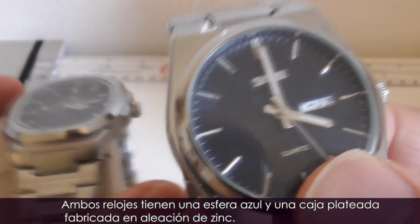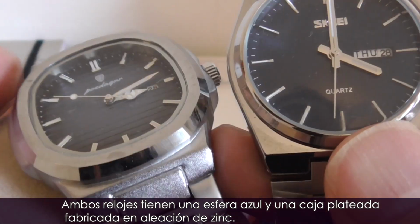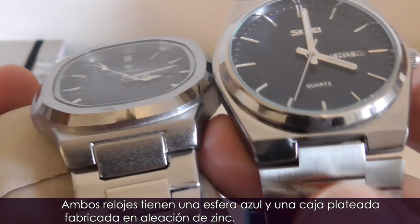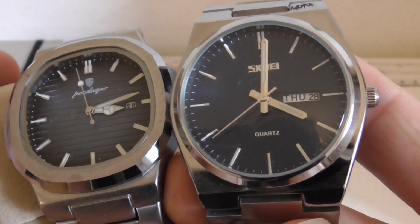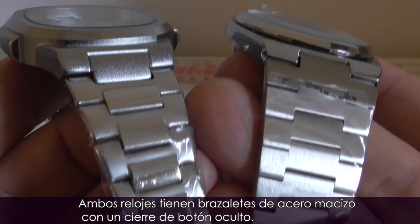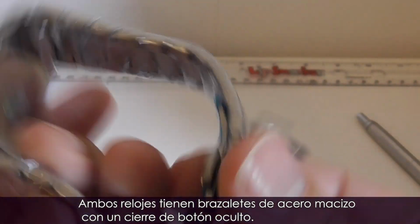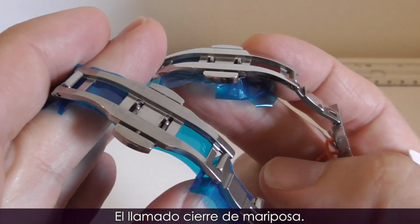Both watches have a blue dial and a silver colored case made of zinc alloy. Both watches have solid linked steel bracelets with a hidden push button clasp, a so-called butterfly clasp.